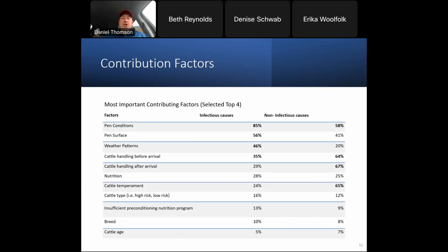And so we asked the survey respondents, what are the biggest risk factors for infectious versus non-infectious? And for infectious causes, pen conditions, pen surface, and weather patterns were the top three. So muddy conditions, not grooming pens, and the pen surface being rough with ice chunks and different things. These are all issues that lead to foot rot and hairy heel wart.